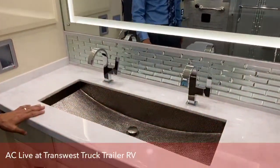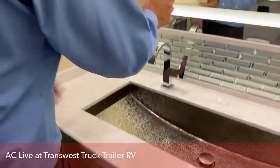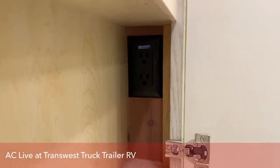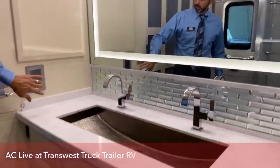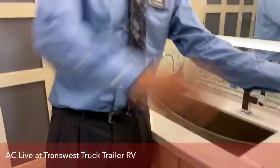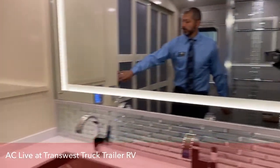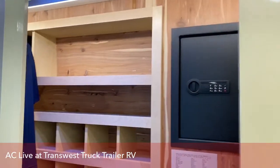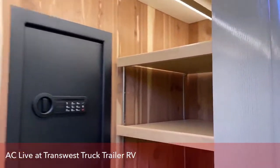Here's a double sink here. And again, kind of hidden here, is a medicine cabinet, and there's an outlet right there. Another control panel for your lighting. This is an access panel for the back of the washer and dryer, just to make it easy to get to if you ever have to do any work on it. The water valves are right there. And here is your master closet, your walk-in closet. It's got a safe, some shelves on this side, and I'll move so you can check that out.